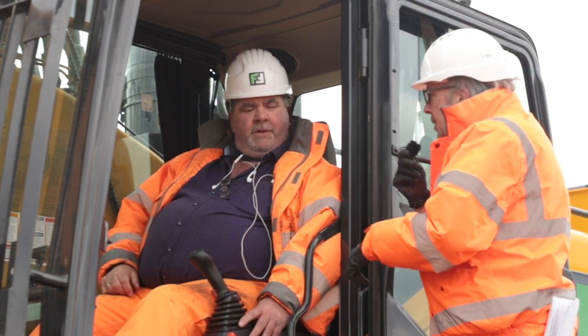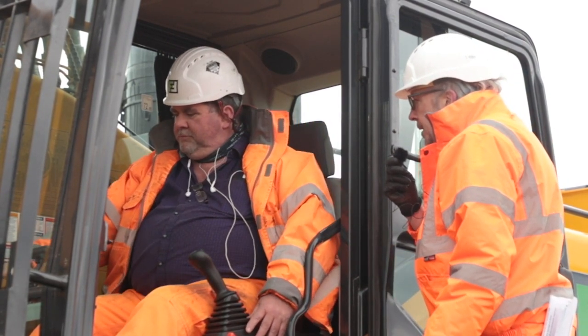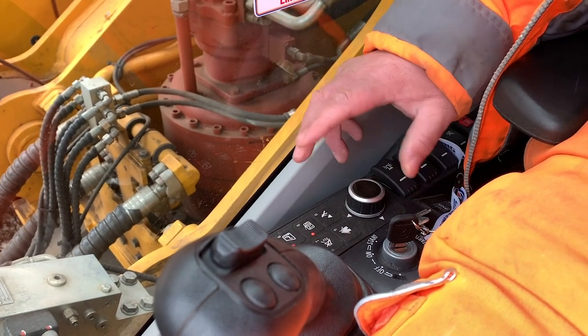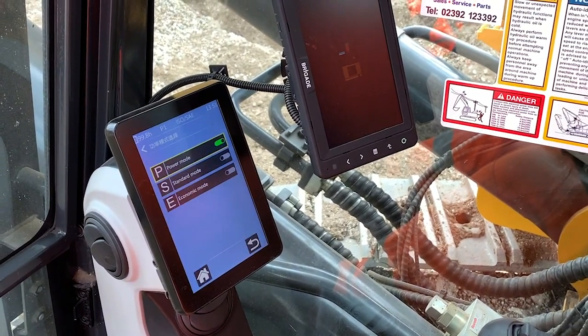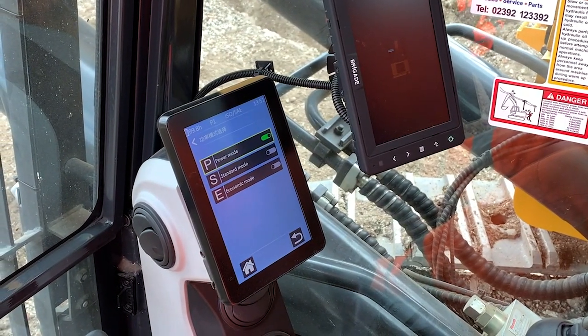So show me, or tell me a little bit about the in-cab sort of control there, about how you can operate this. You have another lever here and you can move it around, so you don't have to be reaching up to the screen. You can just look at the screen, change it whatever way you want, your power mode, your breaker mode, and it's just very clear and very easy to use in front of you.